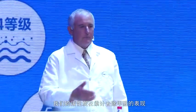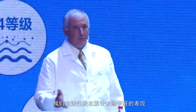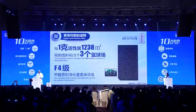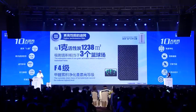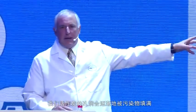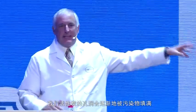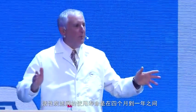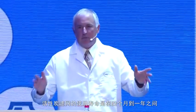Just like our HEPA ranking of a P4, there's a similar ranking from the China test standards for formaldehyde removal. And here I am to say that we have achieved F4 for formaldehyde removal, the highest ranking. Key point here is that those pores, the macro and micro pores, will get filled and get to capacity. And your lifespan can go anywhere from 4 months to 1 year on the carbon filter.